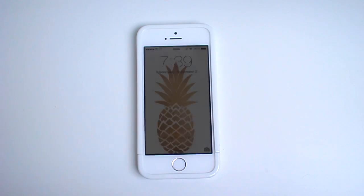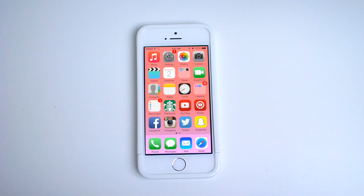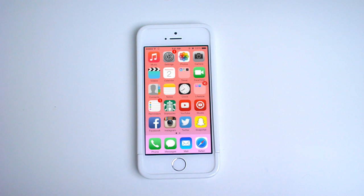So let's go ahead and jump into what's on my iPhone. When you first open my screen, I just have this gold, I guess, pineapple. I don't know, I like the look of it, and since it was summer, it's kind of fall now, but I still really like it because it is a neutral color. You just slide it open, and then I only have 2 pages of apps. I recently went through my phone and cleaned it, but I basically just have your normal ones at the top. So music, settings, photos, camera, video, calendar, which I use all the time.